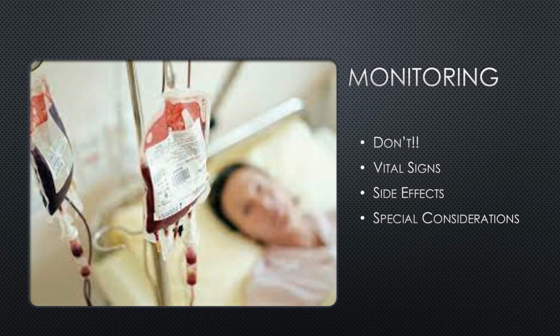Always monitor the insertion site and observe for side effects. Fever, chills. Chills are not to be confused with being cold. People can be cold just because of the environment. Chills are usually the result of a fever. Rigors, headache, nausea, facial flushing, a rash, back pain, and dizziness are the main complication or side effects you may notice. If you notice side effects, stop the infusion immediately.